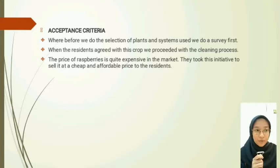They choose this group because the planting process for this raspberry takes a short time. Next, the price of raspberry is quite expensive in the market. They took this initiative to sell it at a cheap and affordable price to the residents. In addition, this project can increase the income of the local residents.